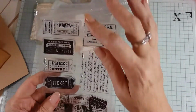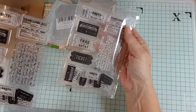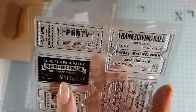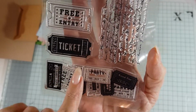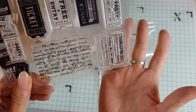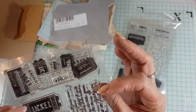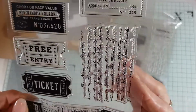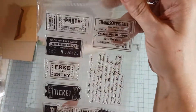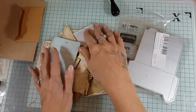And then we also have this stamp set, which I did exactly the same thing with. I ordered it twice, so I'm going to give one away. And these are great. They have Thanksgiving ball, party, good for face value merchandise, free entry, ticket. This is like a combination of tickets, and then you have a script stamp, which is priceless. The script stamp is just fantastic. I would use that one probably the most, but tickets are great, and you can just cut these out. I've used my script stamp. I haven't used the tickets yet, but it's a great little addition if you don't have it. So there is one of those stamp sets in there. You get that and all of these paper craft goodies.